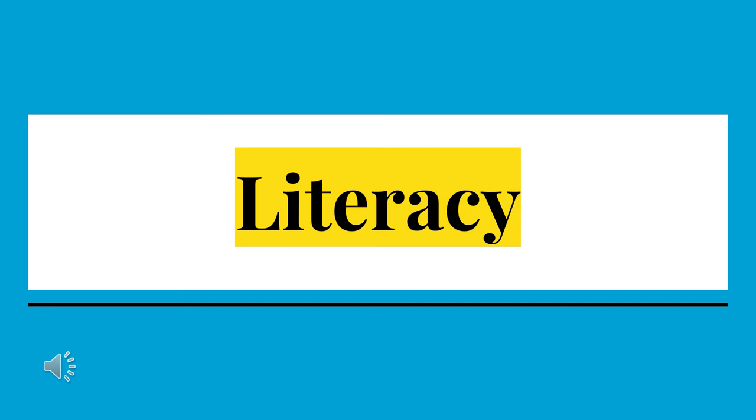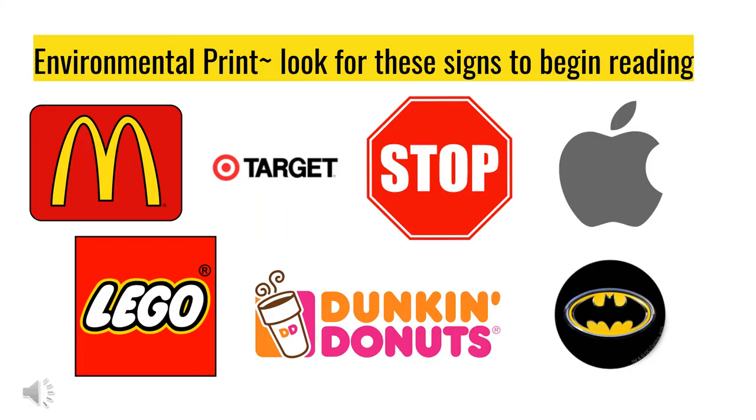Literacy. Environmental print. Look for these signs to begin reading.